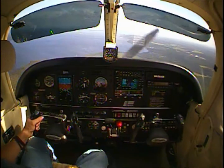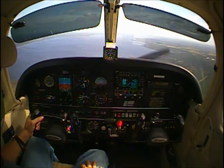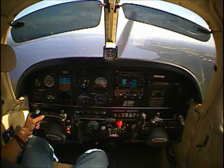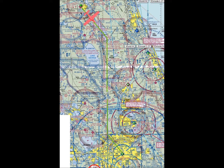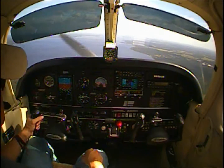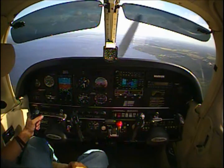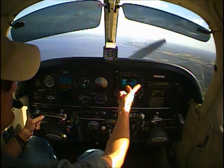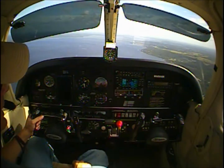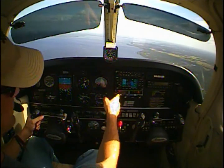En route to Orlando Executive. We're probably about 10 miles southeast of Palatka, just coming up over the top of Lake Crescent here. And I've already got everything set for Orlando Executive. On my number 1 radio I have Orlando Executive Tower, and in the standby position I have Orlando Executive Ground, and then I have Orlando Executive ATIS in my number 2.